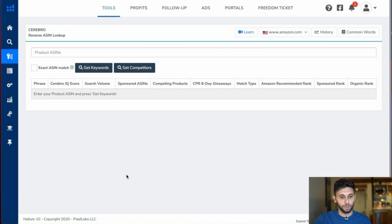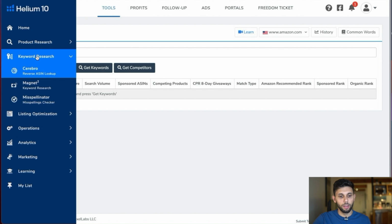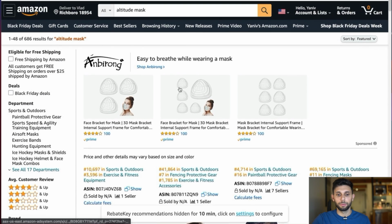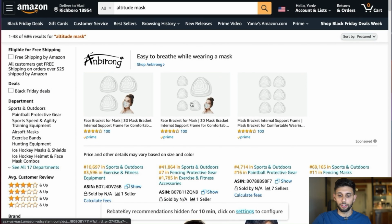But right now what we're going to do is go to the keyword research tool and go to Cerebro. This is one of my all-time favorite tools. What we're going to do here is start inputting those 2 to 3 main competitors that we were just talking about. So for you, what you want to do is type in whatever keyword you think would find the most results for your product.